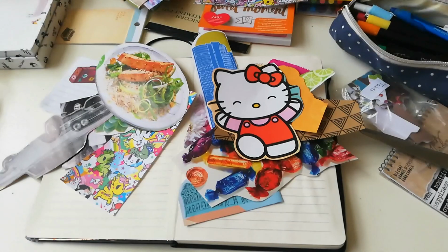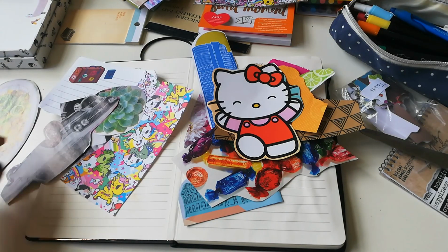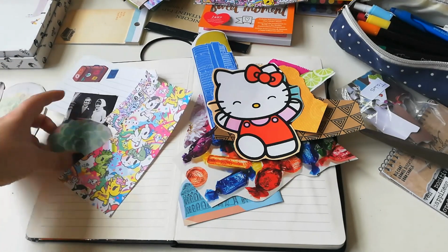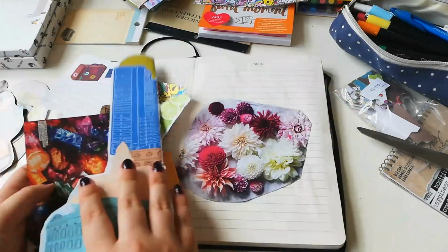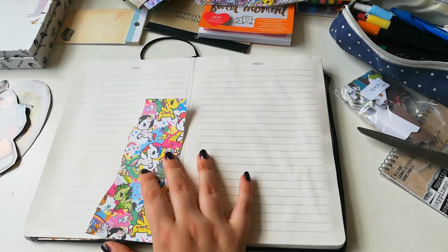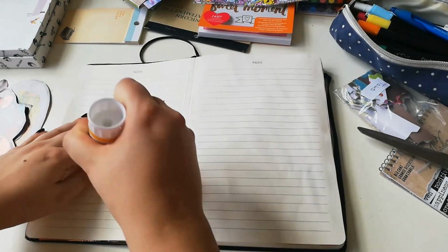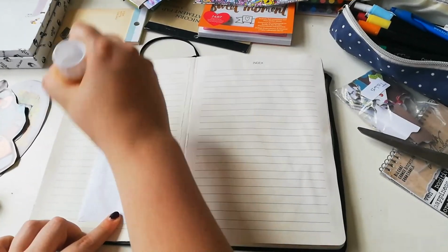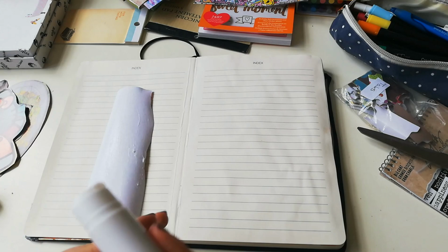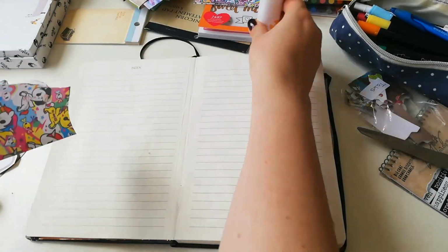So I've got the little car there, the kind of vintage car, the plants, the Hello Kitty, Audrey Hepburn, some sweets, and then that building that you can see there that I've just picked up and put away. They're actually kind of illustrations of buildings in Leeds, in the city that I live in. So I thought they were really fun to keep and to stick in, as they obviously do represent me.